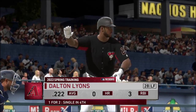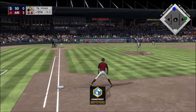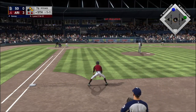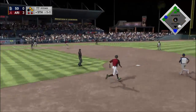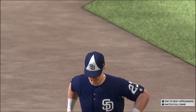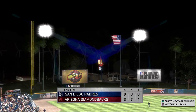Now batting, the left fielder, stepping in and ready for another shot, Dalton Lyons. And we'll see what he can do here with a pair of runners on base and two gone here in the 5th, looking to wiggle out of this. Here it is. This is a line to left. And the two-out threat will not come to pass as the inning is over. Diamondbacks strand a pair. They lead it 3-0.